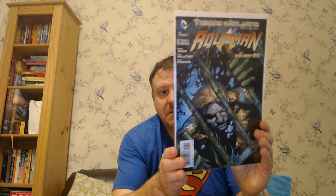Moving on, we have issue 17. Issue 17, and this is the first appearance of Murk, who was a villain. Again, in my encyclopedia, it's also the first appearance of the Dead King, and we saw the Dead King in the Aquaman movie again. This is a Paul Pelletier cover. £1 for that one. Western-super-Mare Comic Con.